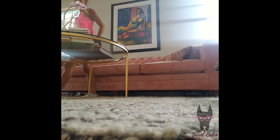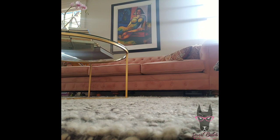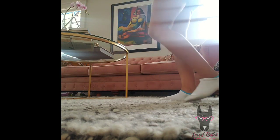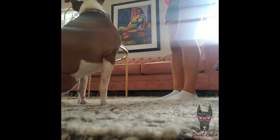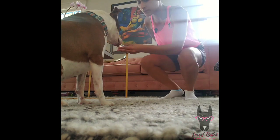Now, eventually you will not have to do this crouch down, but for the time being and for learning purposes, we are giving her as much assistance as possible so that she can succeed. Good. Down.